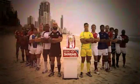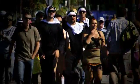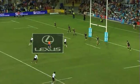But we start this time by looking back on the defining act so far in this season's HSBC Sevens World Series, which again kicked off in the springtime at Skilled Park on Australia's Gold Coast, and where 2 familiar foes met in the first cup final of the season, the reigning series champions New Zealand and the champions of the Gold Coast, Fiji.